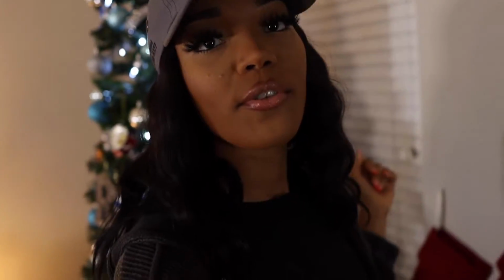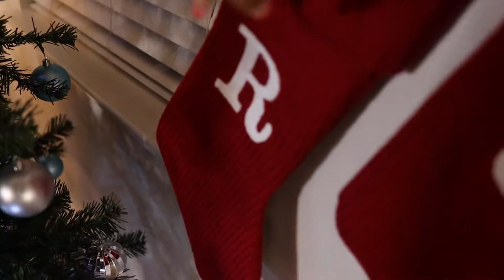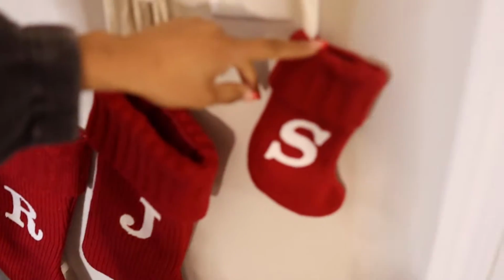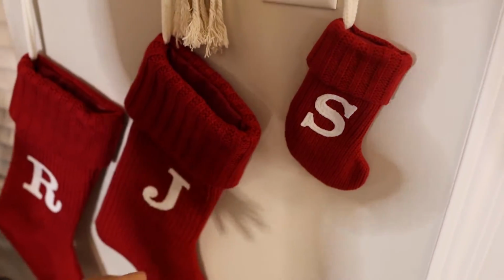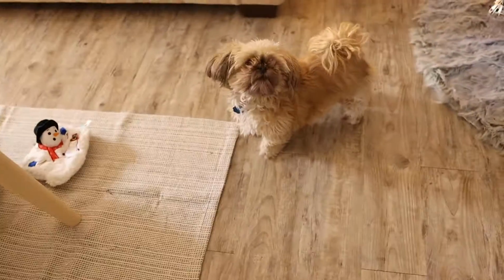And now we have our beautiful stockings. R for Rocky, J for Jason, and S for the baby that's in my belly. Just kidding, S is for Susie because of course she had to have a stocking as well. Susie. Hi girl.